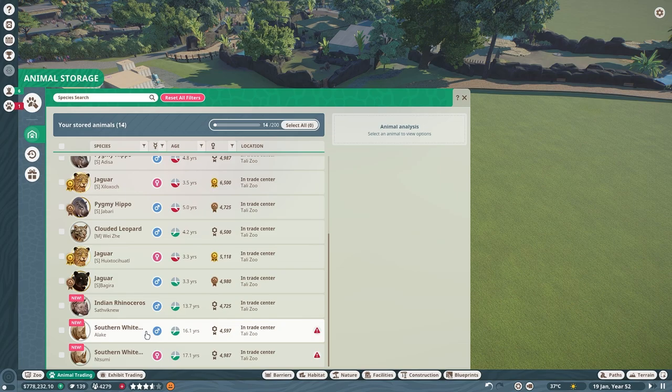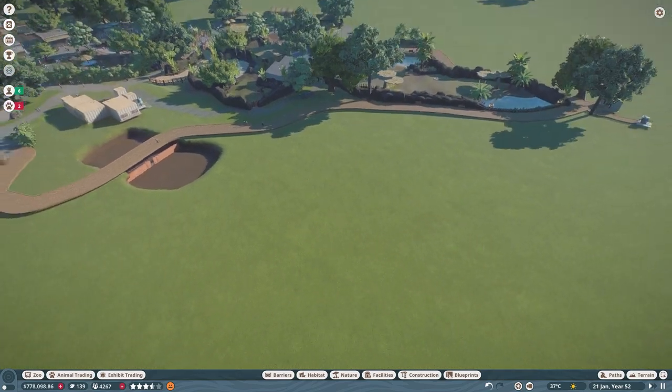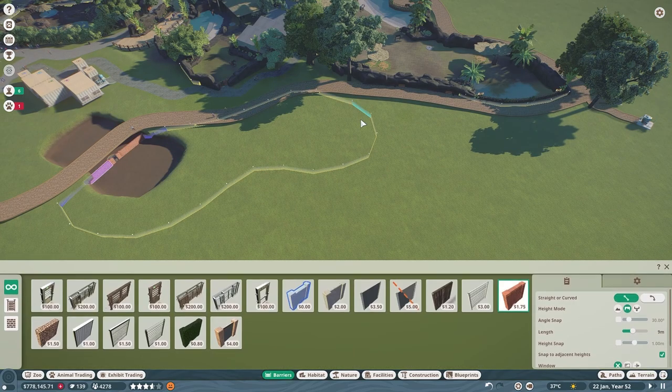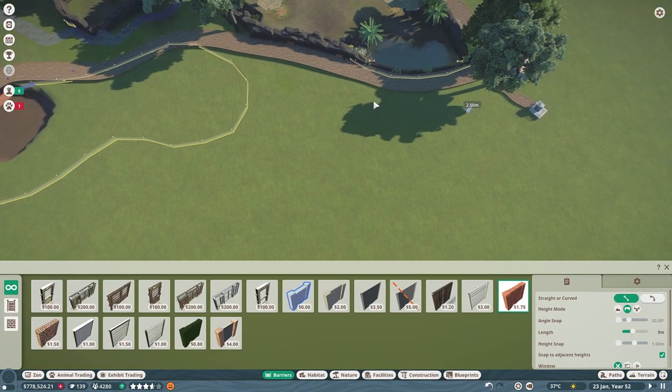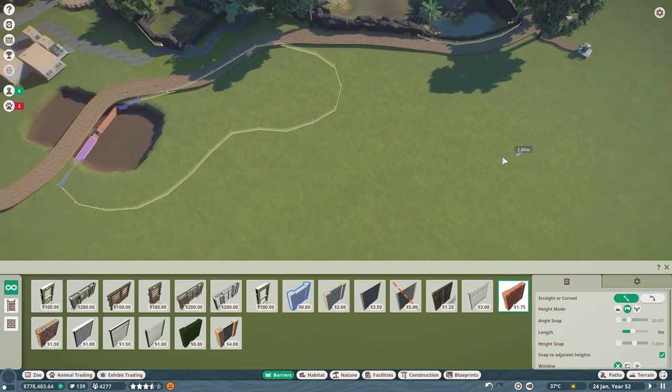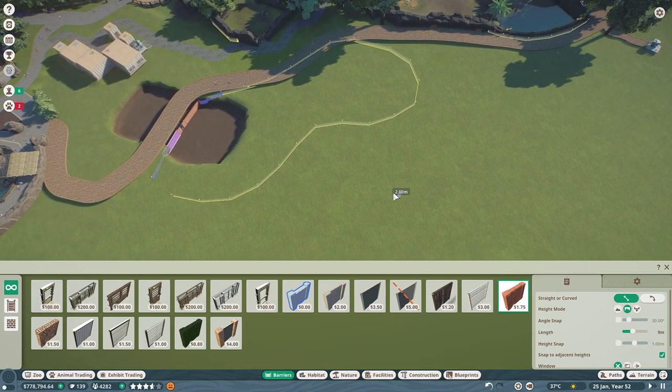Oh, and you know what? We might not be able to house them together because the males probably won't like each other, huh? So we are probably gonna have to make two different habitats. But that's okay, because this one, if we look back at it, is not so big. We can probably fit the second one right here. And I think that'll work out really nicely. Yeah, I think that'll be totally fine.